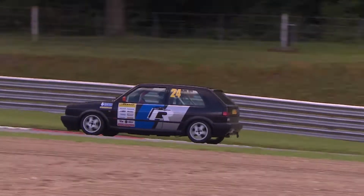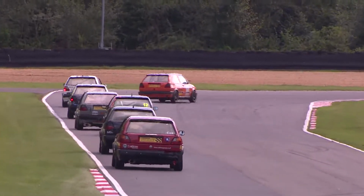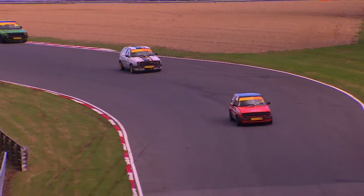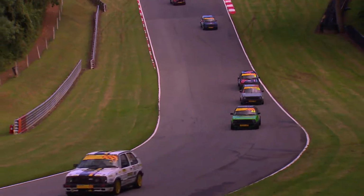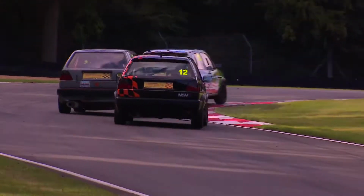Josh Johnson coming under pressure from Robert Wheeler. Tim Cox just in behind them in the bright red car. Lovely scrap this, unfortunately what it is doing for the rest of the race is giving those up out front the chance to just make good a little bit of an escape.